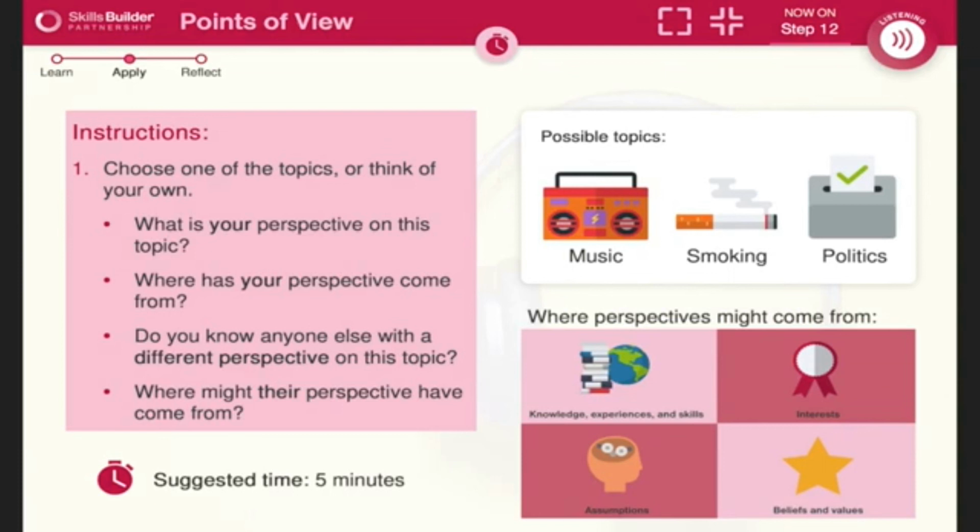I find it very hard to listen to music that doesn't adhere to my beliefs and values. And I love listening to the lyrics and actually taking meaning from the lyrics. And my interests. I like to go out and dance and behave in a certain way, and the music that I like allows me to do that. It has found me friends and it has taken me to places that I feel at home in. So my perspective on music, it's not just, oh, I like that, I don't like that. It comes from many different places. So I want you to choose a topic and then list all the places that interest comes from.